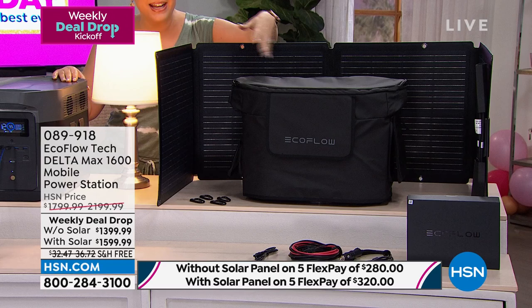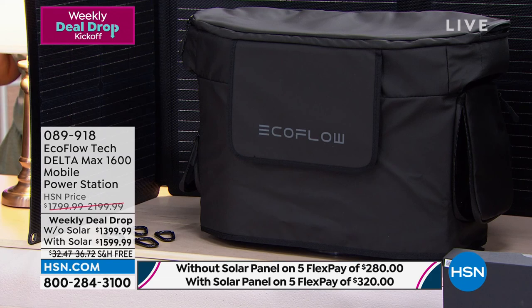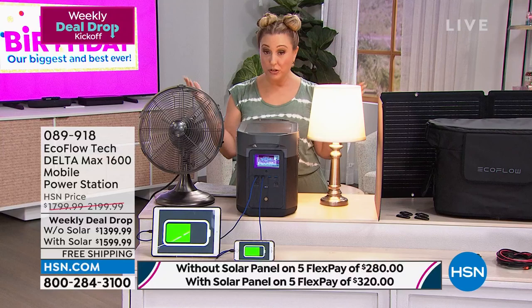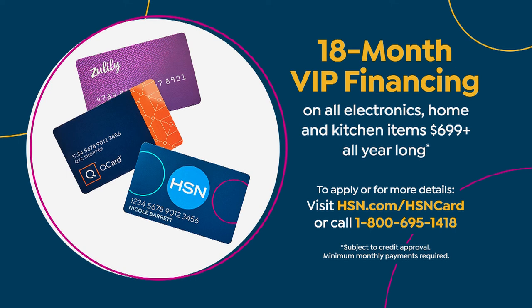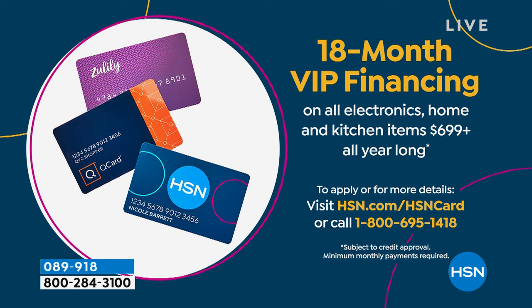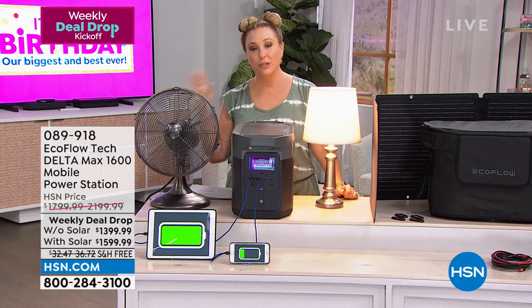You're getting the case, the EcoFlow, and the solar panel for $15.99. Without the solar panel, maybe you already have a solar panel or you don't want a solar panel, it's $13.99. I only have 130 orders left. So either choice, you have 18 months of VIP financing. With the solar, it's $88.88 a month. Without the solar, it's $77.77 a month. So the difference is about 10 bucks, and it's a year and a half of zero interest financing as long as you buy it with your HSN card or Q card or Zulily card. QVC is our sister network. We're owned by the same people, so you can use their credit card.